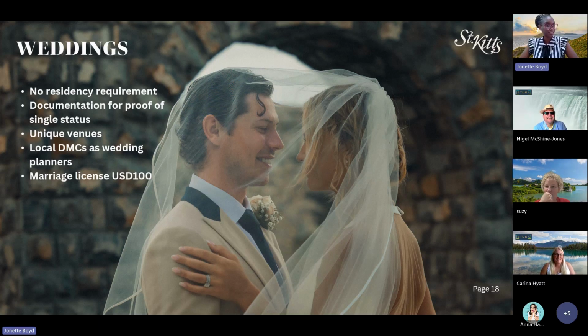You can have a same-day ceremony, with documentation for proof of annulment, divorce, or widowed. The only thing that we have on island is that you must be married between the times of 6 a.m. and 6 p.m. So you can't do that Vegas wedding experience where you show up at a chapel at minutes to midnight and then you can get married. Unfortunately, that's the only thing that you can't do on St. Kitts, is that you have to be married between 6 a.m. and 6 p.m.